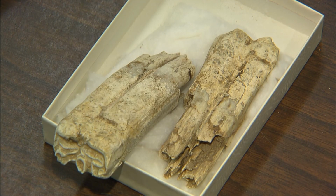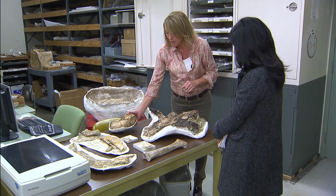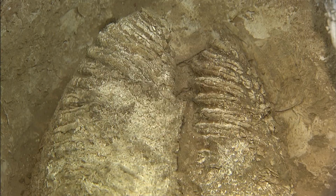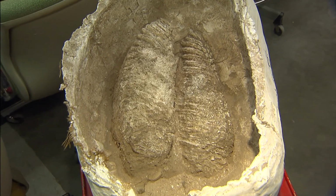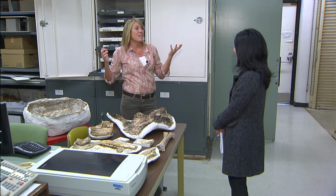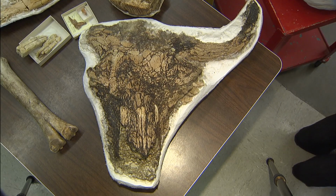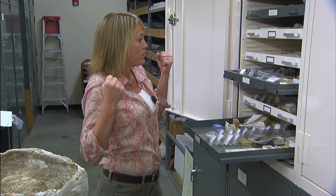We have some horse teeth. It's a little baby mammoth tooth. Wow. Little baby mammoth tooth and large mammoth teeth over here. If this is the size of a mammoth tooth, imagine the size of the actual animal. For museum curator Kathleen Springer, it's her job to paint the whole picture, even if she only has one piece. We want to know a lot of things.